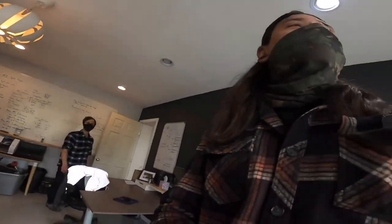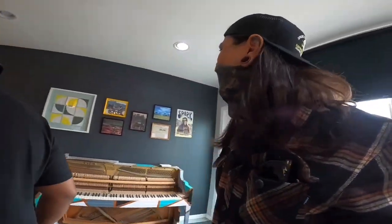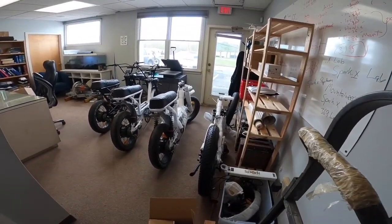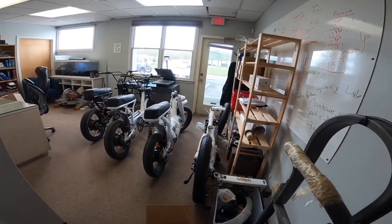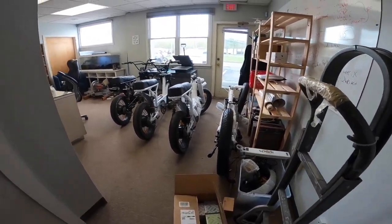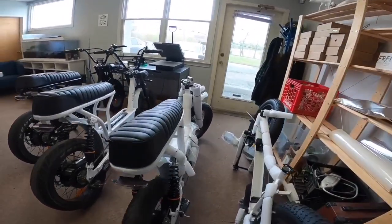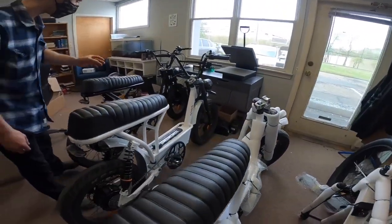Oh my God, my heart's like full of joy right now. I'm so glad you guys are here. Yeah, finally. So these are all bikes going out. Love this sight. I just love seeing e-bikes all over the place, dude. It's fun, right? Yeah, these are a few Troopers. Actually, this one's really cool.